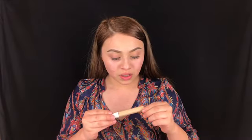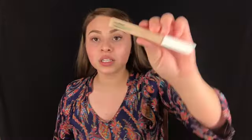I'm gonna go ahead and start concealing. For concealer, I'm gonna use my Almay Clear Complexion Concealer in the shade 100 Light.